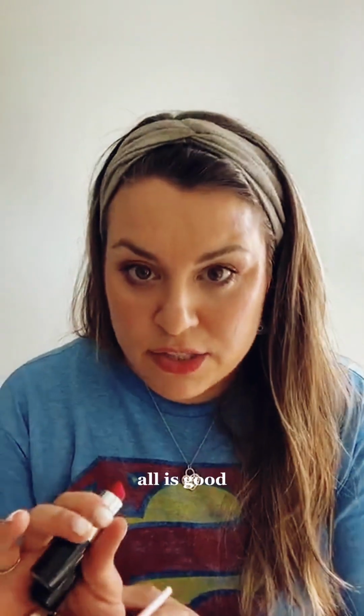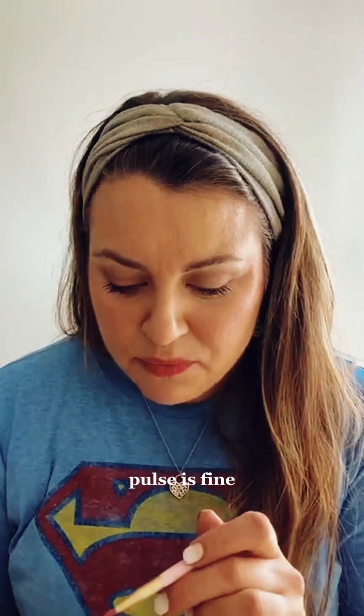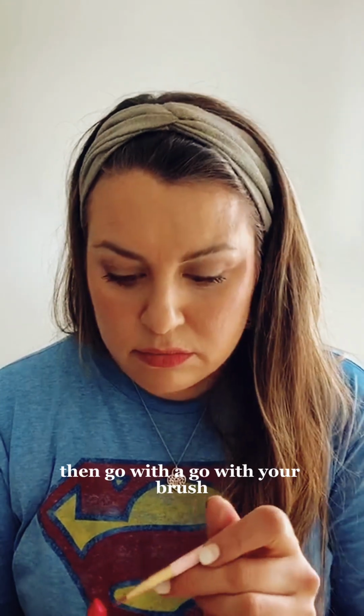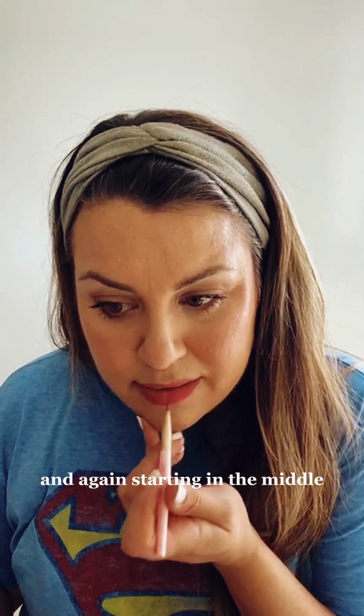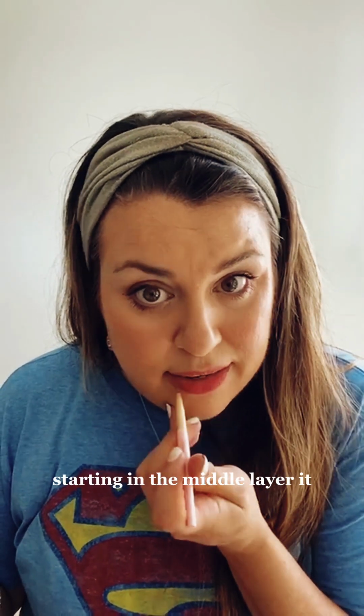If you've used your finger and it's like, okay, all is good, pulse is fine, then go with your brush. Again, starting in the middle, layer it.